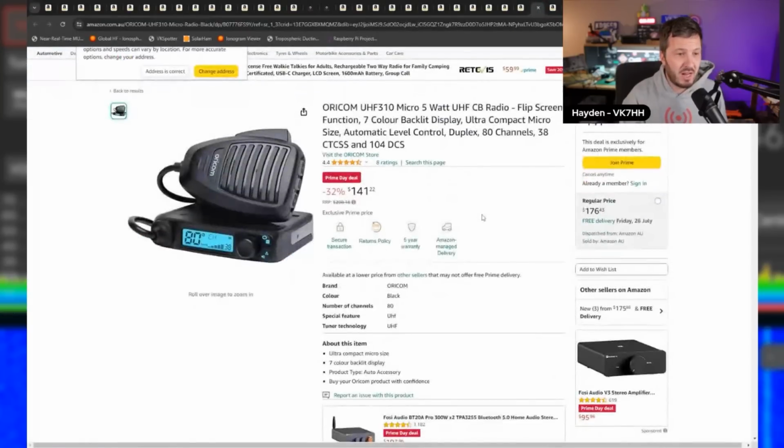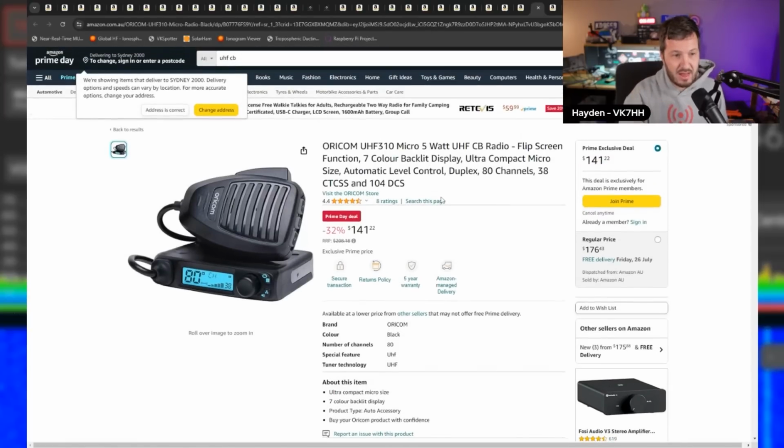For my Australian viewers, this one definitely is available in Australia. This is the Oricom UHF CB 5 watt radio, 30% off. It's $141, a little 5 watt mobile unit, 80 channels. So if you want to get a UHF CB for the car, this is a pretty good deal for $140.